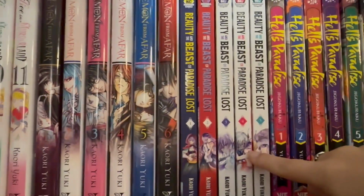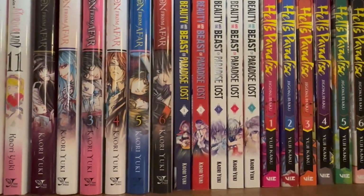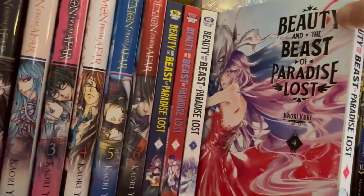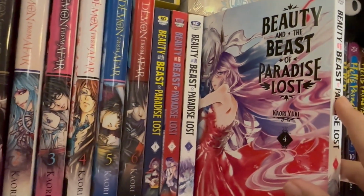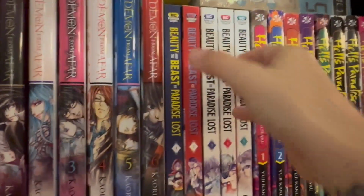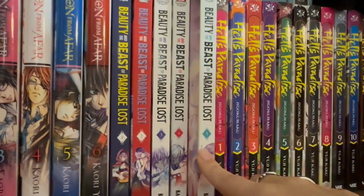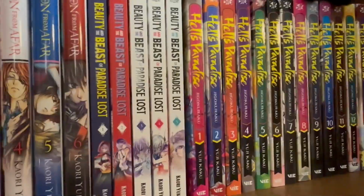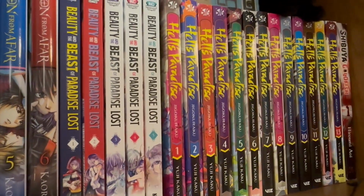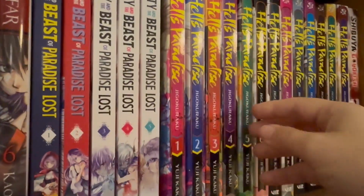And then back to another Kaori Yuki series that I have read, Beauty and the Beast of Paradise Lost. I really didn't realize that the 5th volume was the last volume. I really thought it was going to be longer, and it's not that I disliked the ending. I thought it wrapped up pretty well. It's just that it felt a little bit like, oh, here we go, it's the end, I'll wrap it up in a bow for you. I just expected it to go further, but I still enjoyed it. It's a nice Beauty and the Beast retelling, darker, and yeah.